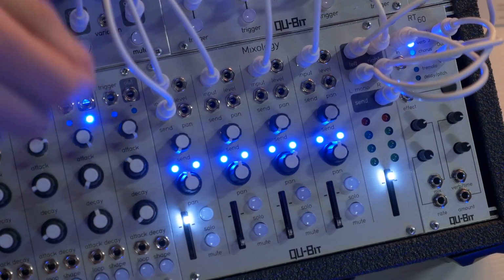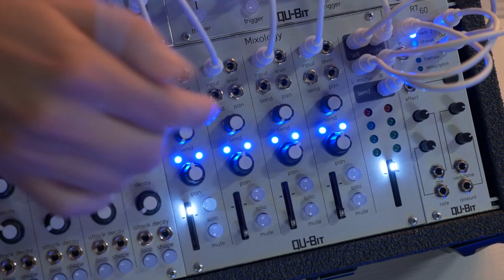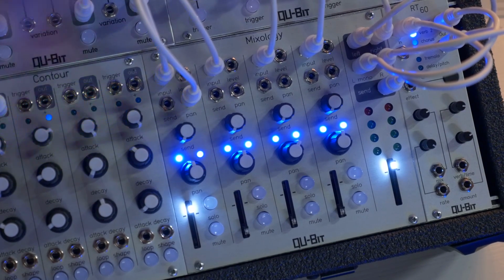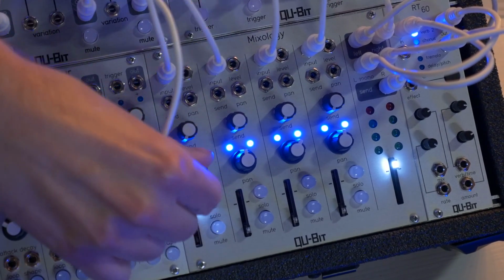You can hear it coming in. That can also be set with the send knob. Each channel has CV over pan. That can also be set with the pan knob. And it's a constant power pan, so there's no drop of amplitude in the middle.